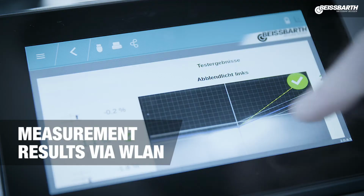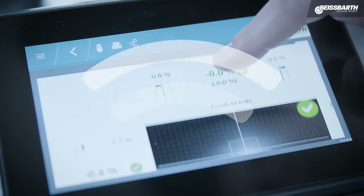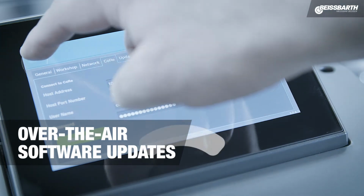The results are documented as a report and can be shared via WLAN with the customer, with the workshop computer or the workshop network. Software updates are also performed over the air via WLAN.